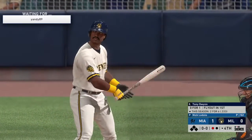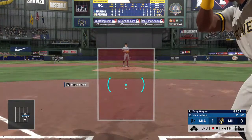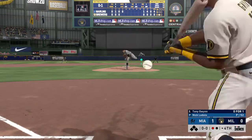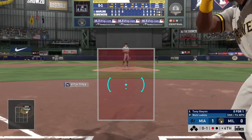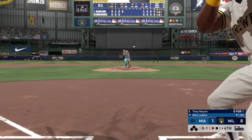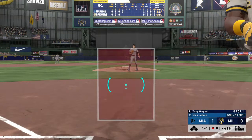Needs to just focus in on his mechanics right here. So it was a strikeout looking there. Mickey Mantle becomes the first out in the bottom of the 4th inning. Late that time for a strike. Down and away, ball one.